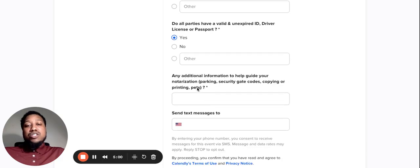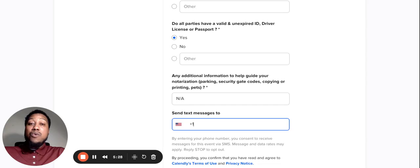And this last question, any additional information to help guide your notarization? This could be if your client lives in an area that has a gate code, or if there's security at the front, or if they may have pets. So if we need information like if we need to scan anything back, mail anything back, that information is going to help us. That way we know how to best proceed and service your client moving forward. And then we need to send a text message for a reminder so that the client is aware that their signing is going to come up.